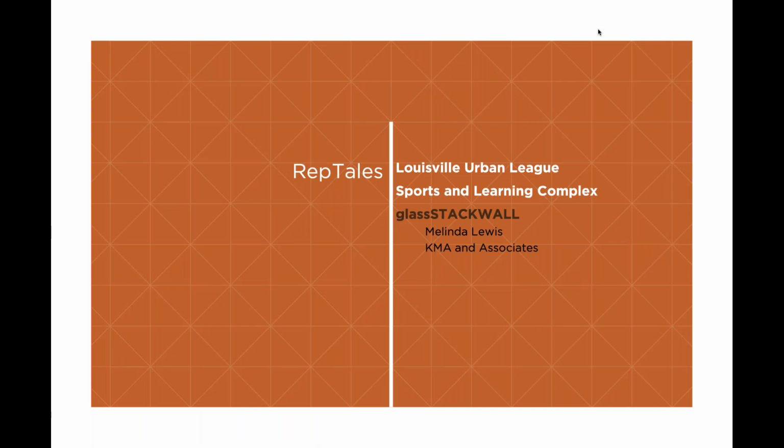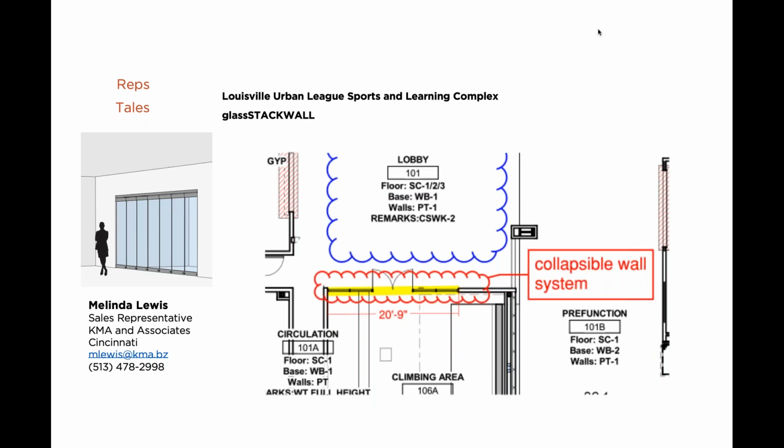Perfect. So as is our bi-weekly tradition, we have a best practices report from one of the rep firms, and Melinda Lewis was good enough to offer up a story for us about a project she's been working on in the Louisville, Kentucky area. Melinda? Hey, thanks, John. So I'm working on this project with my coworker in Kentucky, Lori Gibson.